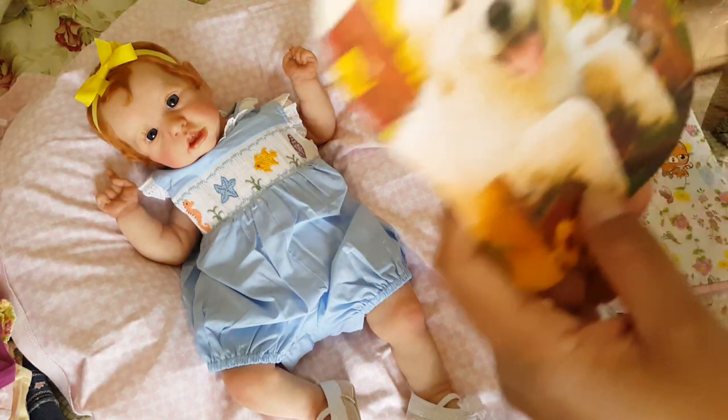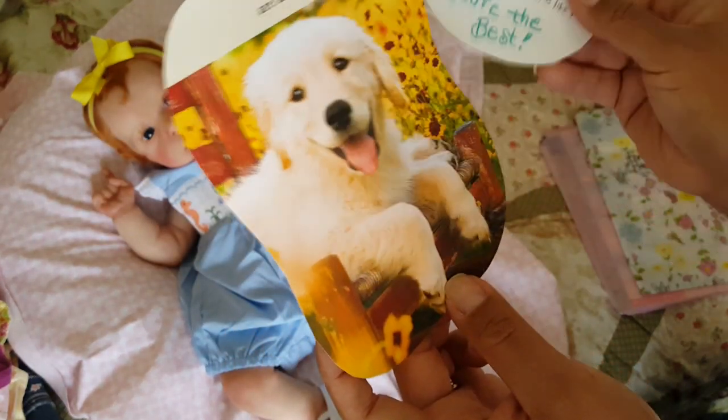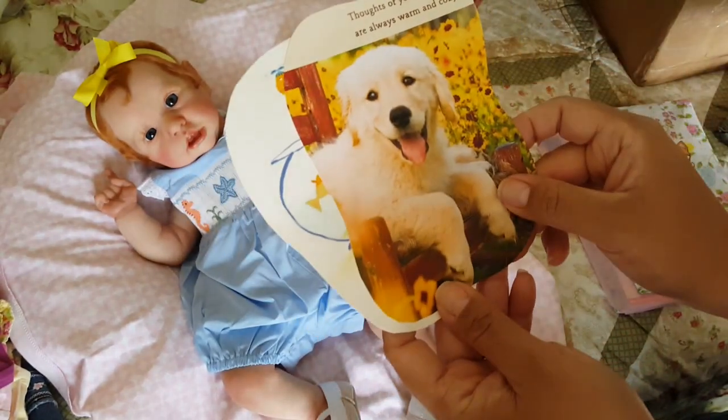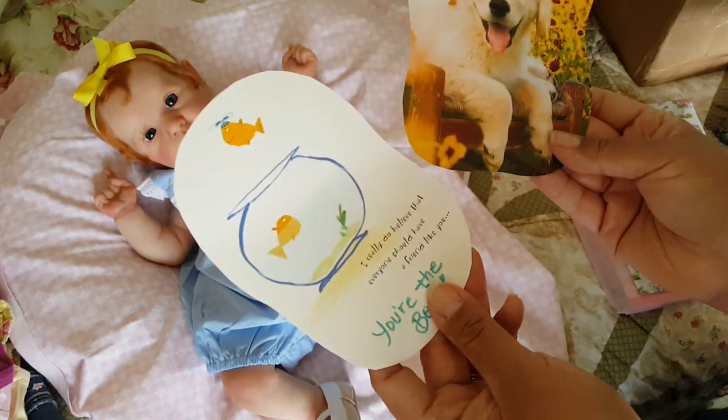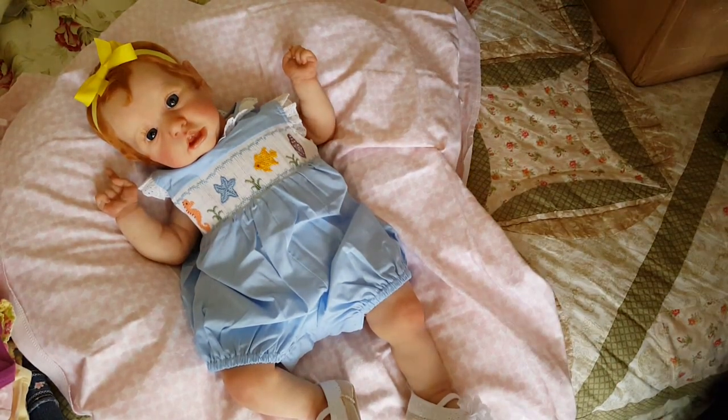Oh, look at these. Oh, these are adorable. I love these little cards. You know I do when you send me these. I love them. Okay, I'm gonna set this aside for Aubrey.